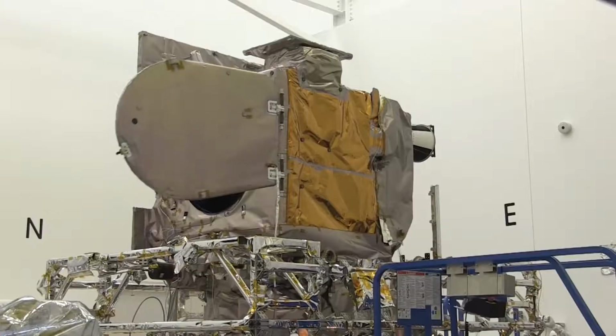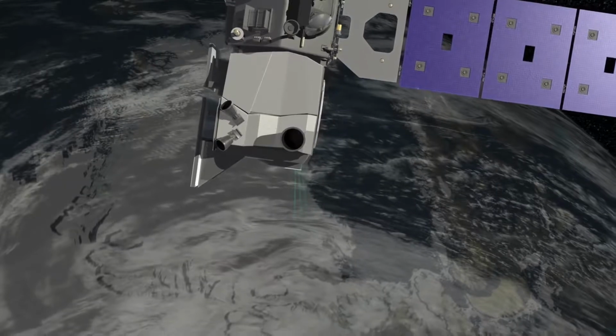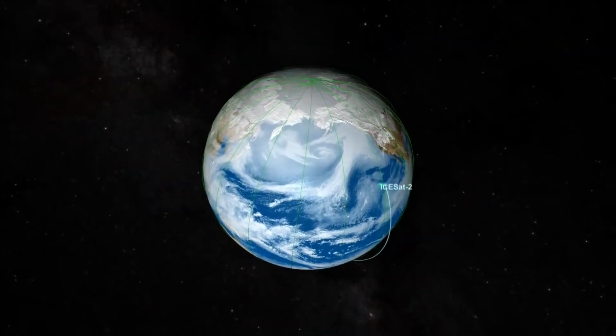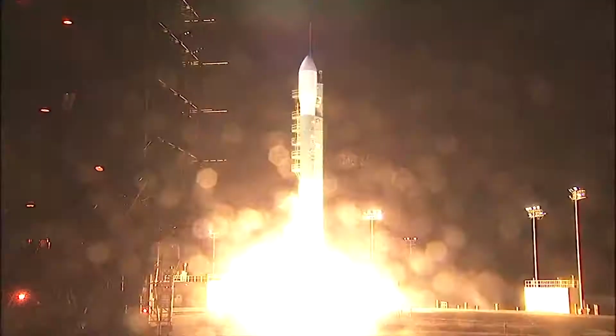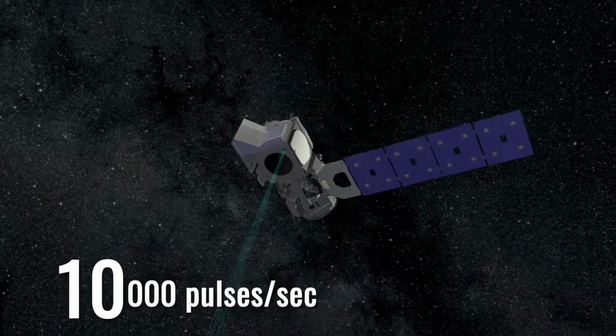NASA is about to launch the most advanced laser instrument of its kind. The Ice Cloud and Land Elevation Satellite 2, or ICESat-2, will measure changes in glaciers, ice sheets, and sea ice. So, to prepare for launch, we're counting down 10 quick facts about ICESat-2.